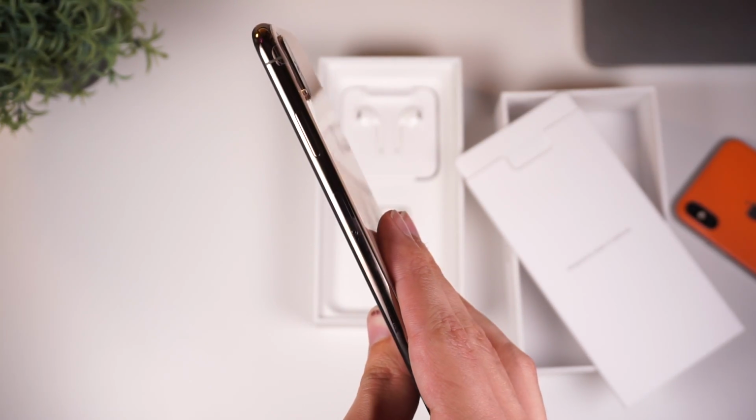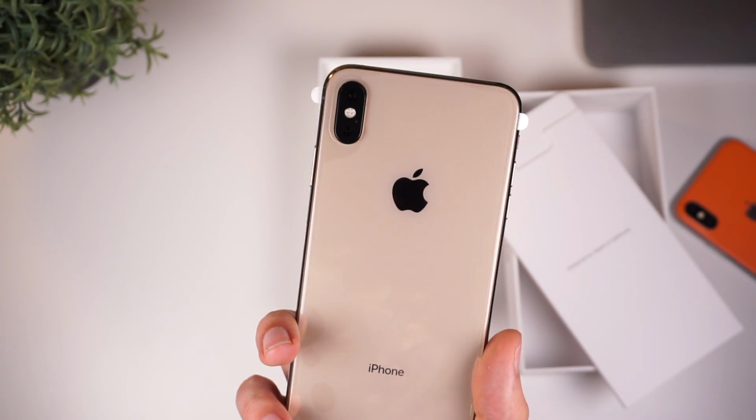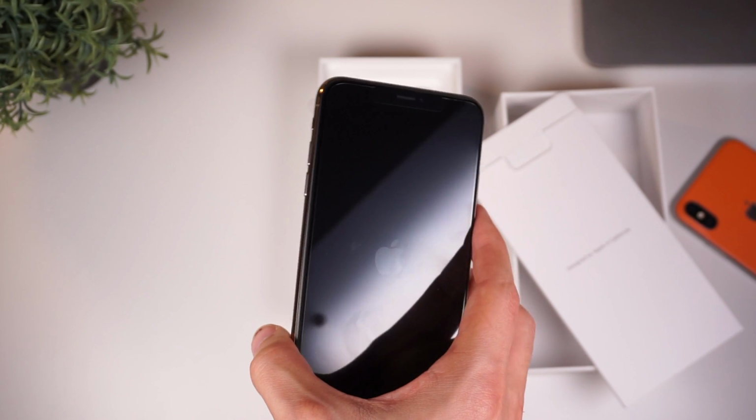In past years, the S-cycle phone has always had some feature that would make it distinct from its predecessor. This year with the XS, we've really only gotten the larger form factor with the XS Max. Aside from that, the X and the XS are largely the same, save for the processor and camera updates.